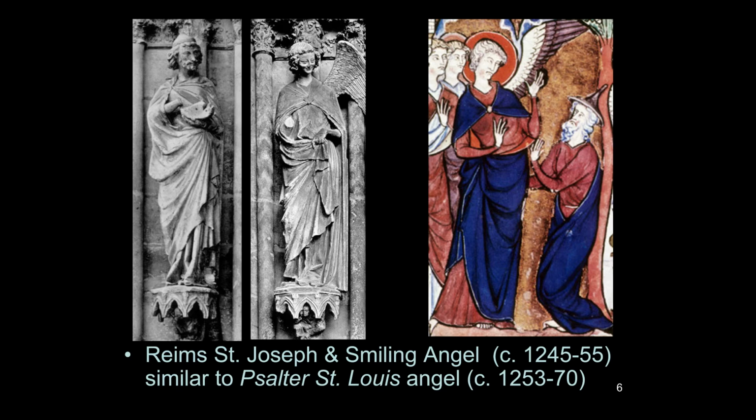Also, you have the hip shot position, this kind of S-shaped, or in this case, reverse S-shaped curve, where the head is curving around, and then the body curves out at the hip, and then curves in. So you have very, very graceful forms. There's also the elongation of the figures, small heads and graceful, slender, elongated bodies.